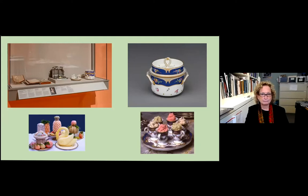Ices and ice creams came in a wide variety of flavors, some familiar, such as pistachio, chocolate, and strawberry, and other more surprising, like Parmesan cheese and truffle. Ices were often molded in different shapes to make dramatic presentations at the table. And you see an image of molded ices that was made by Ivan Day, our food historian and sugar sculptor.